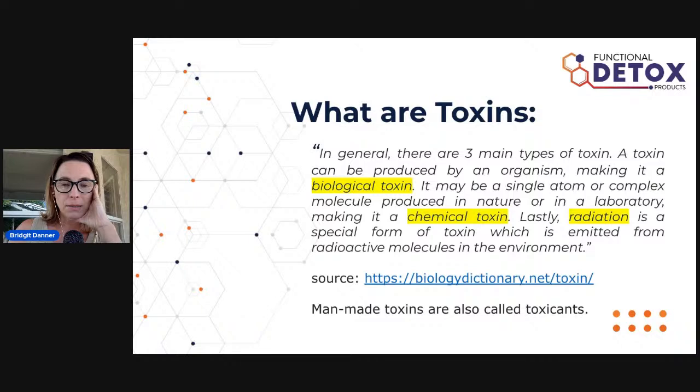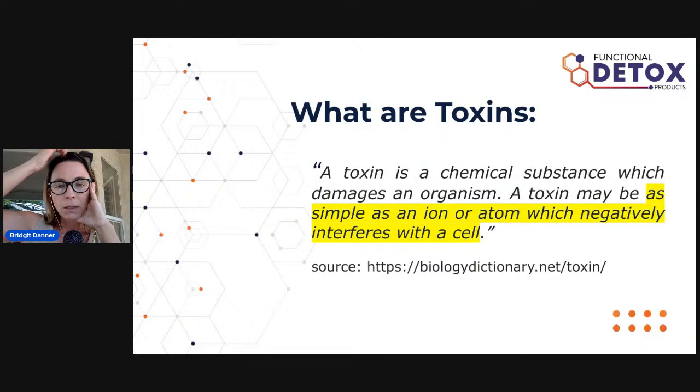So let's talk about toxins. This little quote says there's 3 types: biological toxins made by an organism, chemical toxins that may be made in nature or a lab, and then radiation is its own category of toxicity. You may hear the term toxicants, and that's usually for man-made toxins. So a toxin can be as small as an atom or ion, which negatively interferes with a cell. So we're going to learn more about that as we learn about oxidative damage.